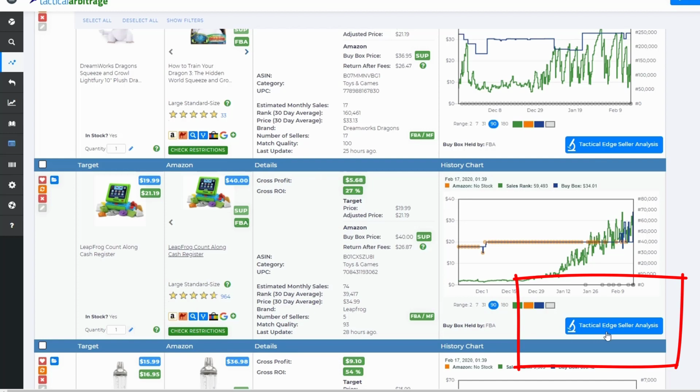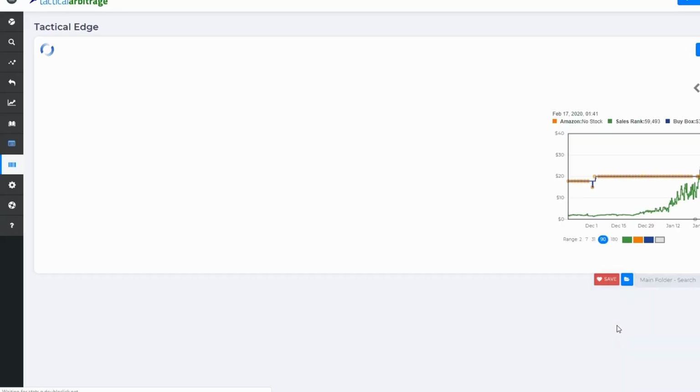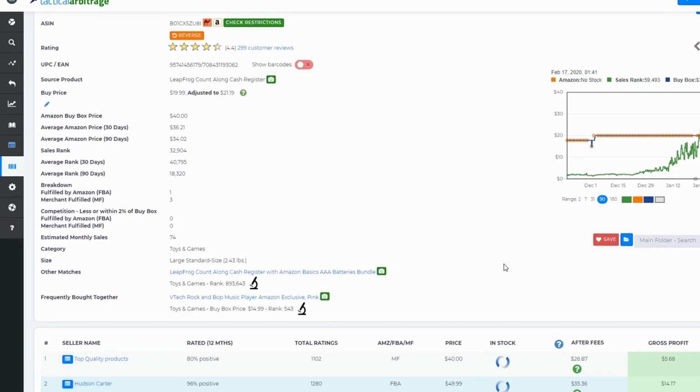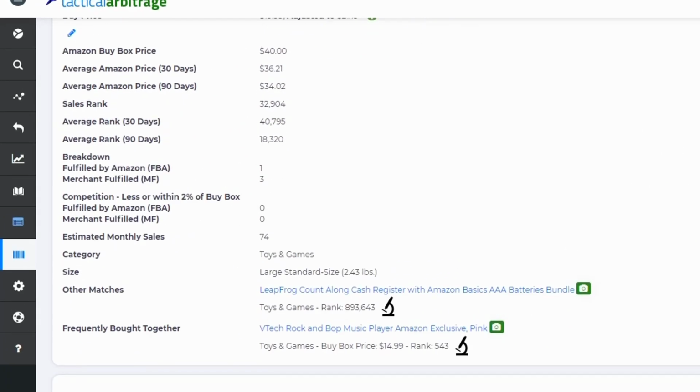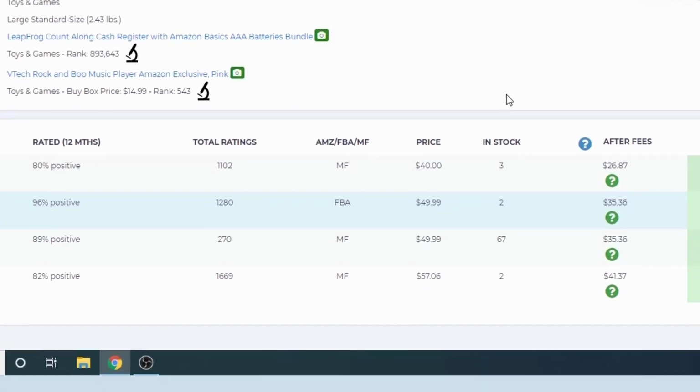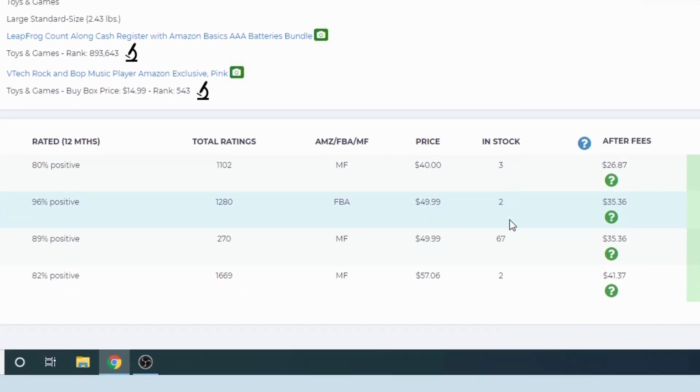But remember I talked to you about tactical edge? What if we wanted to drill down and see what's really going on? All you do is click that tactical edge, let it load, and it just starts giving you information. Everything that you could possibly want. Estimated monthly sales. What's the category? What's the average rank for 90 days, for 30 days? You can even see the stock on the people that you're going to be competing with. Are they merchant fulfilled? Are they FBA like you?